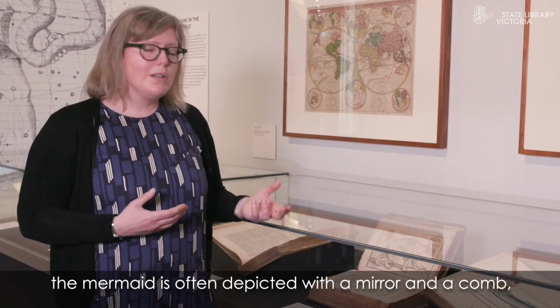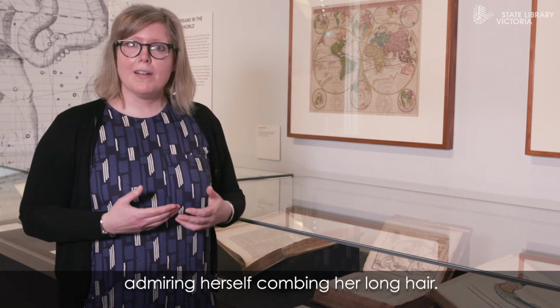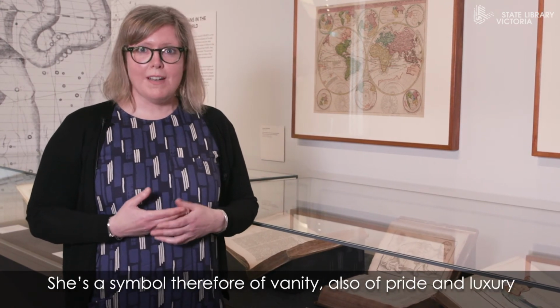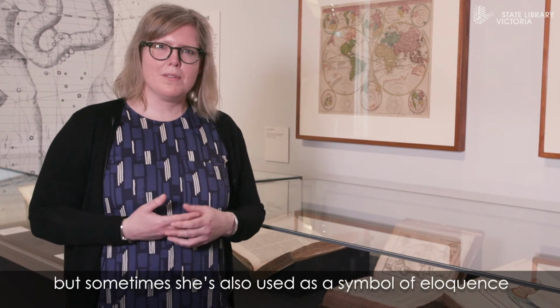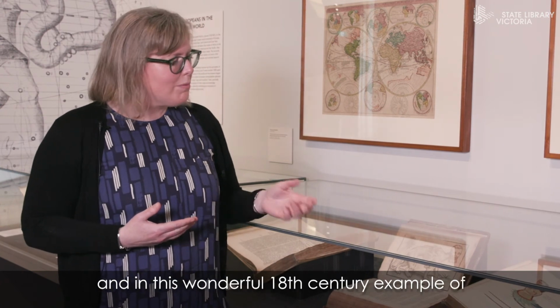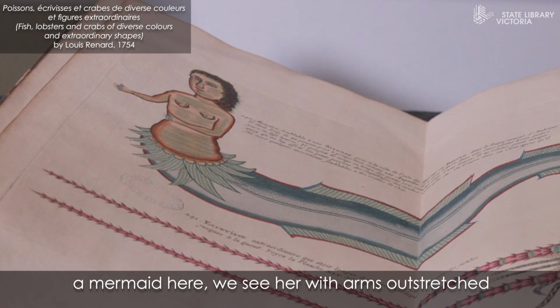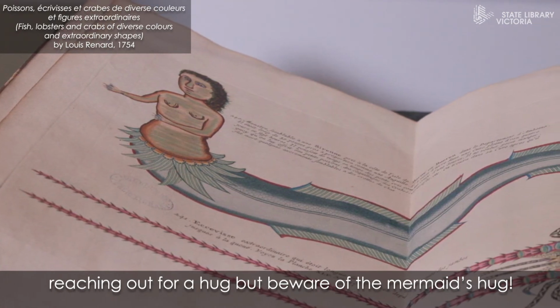So, for instance, the mermaid is often depicted with a mirror and a comb, admiring herself, combing her long hair. She's a symbol, therefore, of vanity, also of pride and luxury. But sometimes she's also used as a symbol of eloquence, so it wasn't all bad for the mermaid. And in this wonderful 18th century example of a mermaid here, we see her with arms outstretched, reaching out for a hug, but beware of the mermaid's hug.